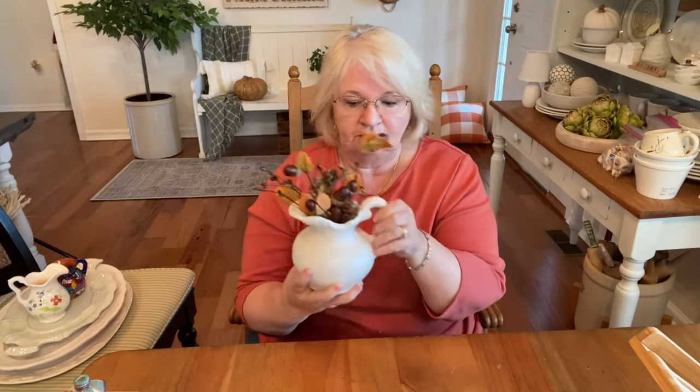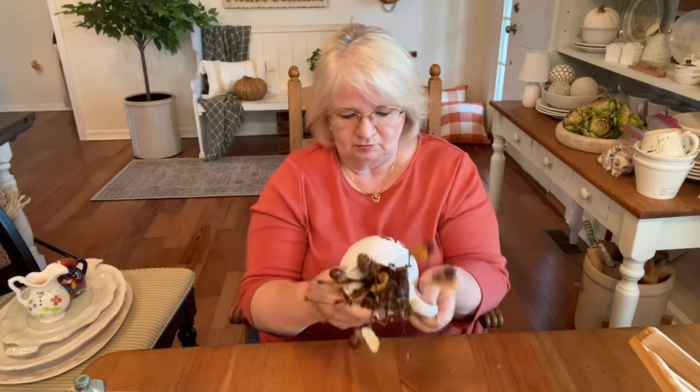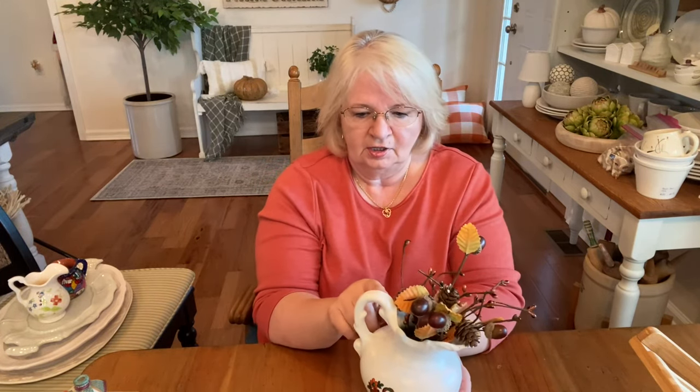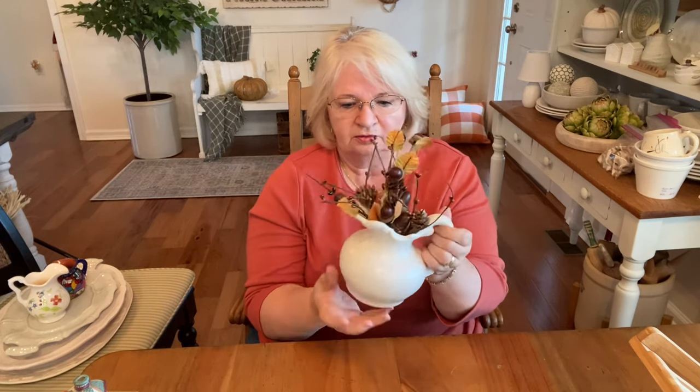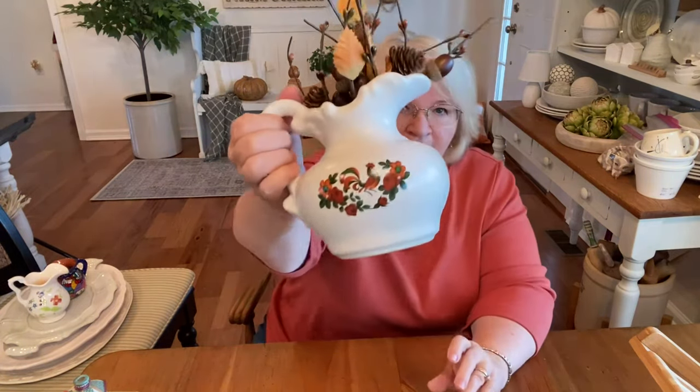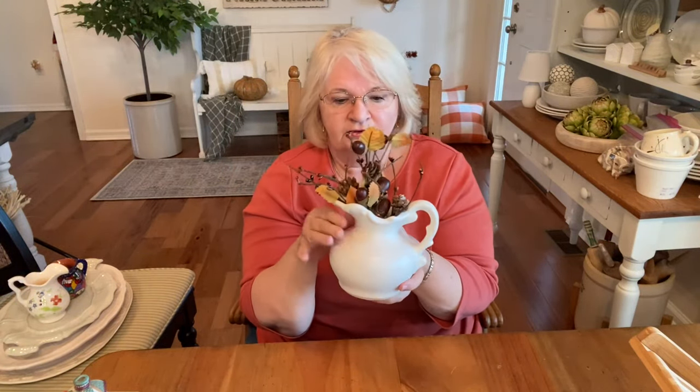Next item, I put this in, I thought it was cute. This is a little... doesn't have any markings, but I can tell it's been handmade. It's got a little crack, not that it's broken, but it was actually done that way. And then probably when they put it through the oven, that's how it turned out. But I love it on this side. It looks like a little creamer, just adorable. It's got a chicken on one side. And nothing wrong with that, but I thought I would just add this to my home.